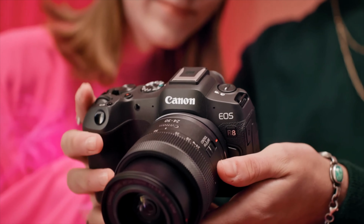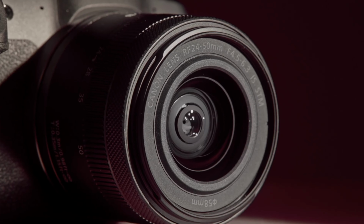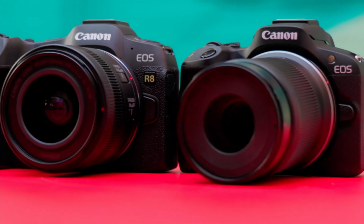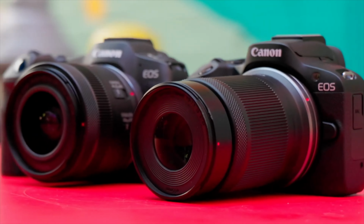So Canon just announced the brand new R8 and the R50, and honestly, these cameras could not have come out at a worse time. See, selfishly, I'm working on a video where I'm testing all of Canon's current RF mounted cameras, and releasing these two new cameras completely throws a wrench in my video making process. However, these two cameras still might be the most important cameras that Canon has ever released.